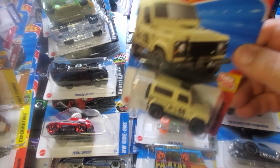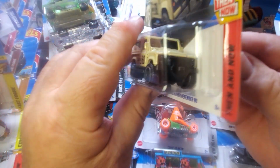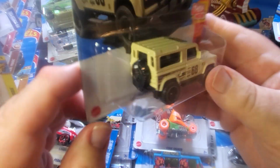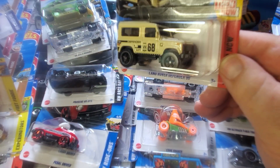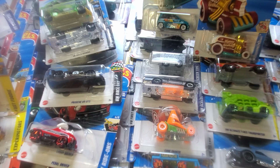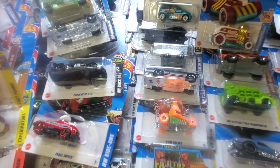All right, next, collector number 210, Land Rover Defender 90. Nice truck casting, just basic, looks like it's out there in the outback doing its work. I wouldn't mind having one of those. You could do a fleet of those to make a little video with. They'd be the, I don't know, the army running along or something. All right, we're working our way down here through the line.